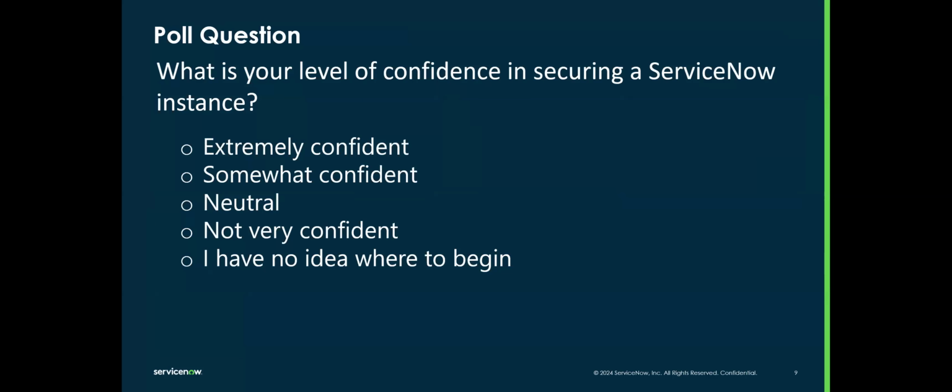So the first question we have for you today is: what is your level of confidence in securing a new ServiceNow instance? Are you extremely confident, somewhat confident, not very confident, or I have no idea where to begin?